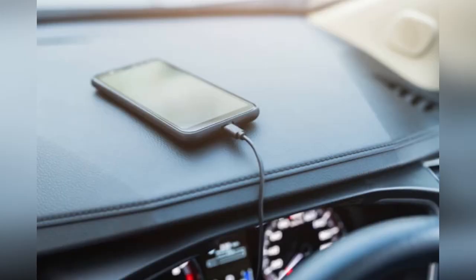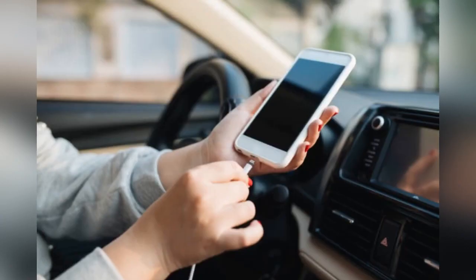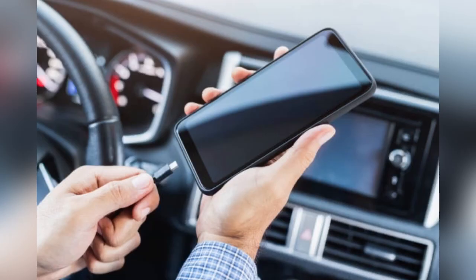Using car chargers to charge your smartphone stresses the battery of your phone. It is much safer to use a power bank than to charge your phone while driving.